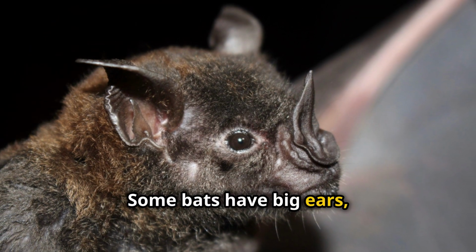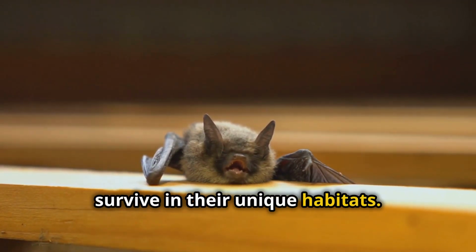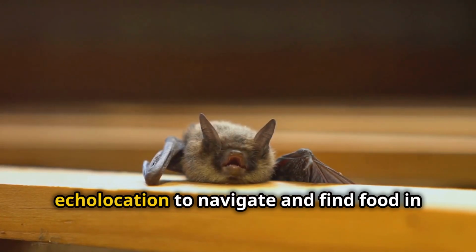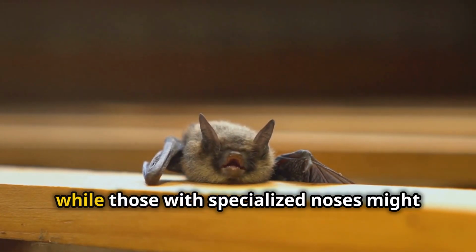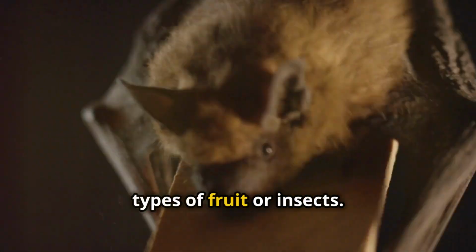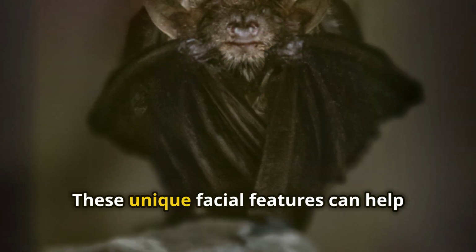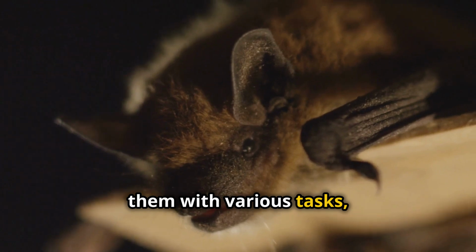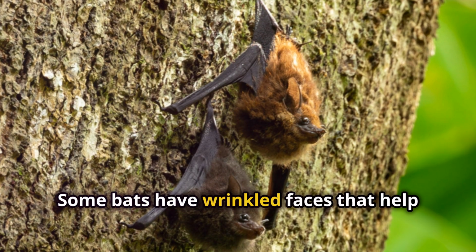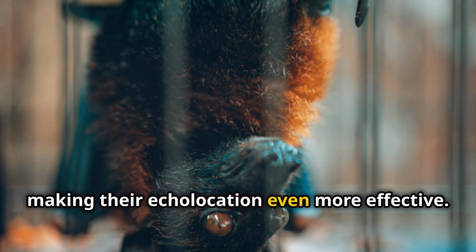Some bats have big ears, some have little noses, and each of these features helps them survive in their unique habitats. For example, bats with large ears often use echolocation to navigate and find food in the dark, while those with specialized noses might have adaptations for feeding on specific types of fruit or insects. And some even have funny-looking faces. These unique facial features can help them with various tasks, such as catching prey or communicating with other bats. Some bats have wrinkled faces that help them funnel sound waves to their ears, making their echolocation even more effective.